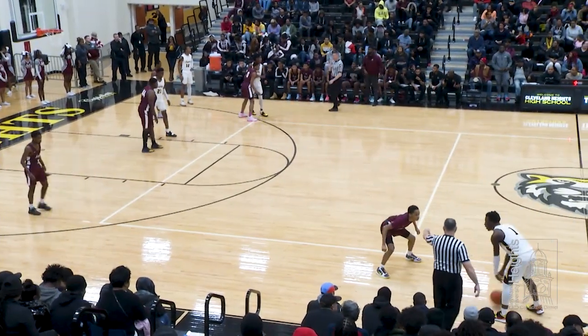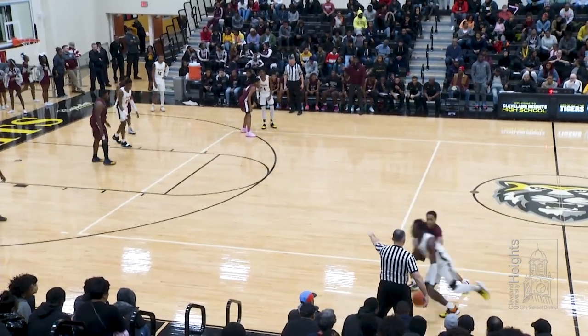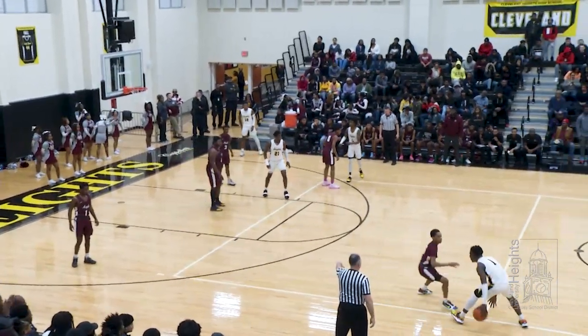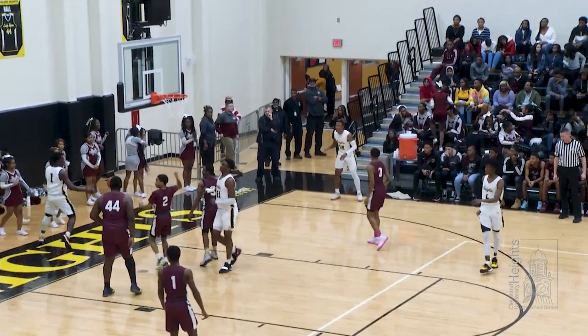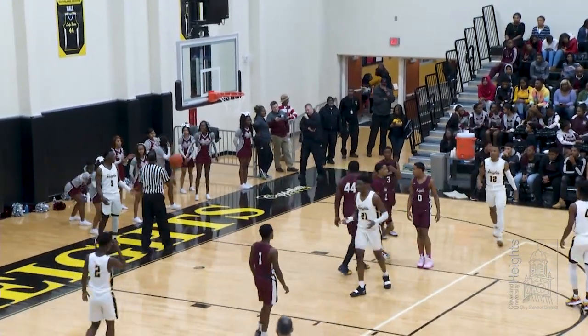Garvin Clark back the other way. 20 seconds left to go in the half. He's going to look for a final shot. Nearly a 5-second call on Clark. He'll dribble it back out, though. He's got 11 seconds now. Man on, that's Fulham. Clark driving into the low post, has his shot tipped away. It'll stay with the Tigers with 6.2 seconds remaining.